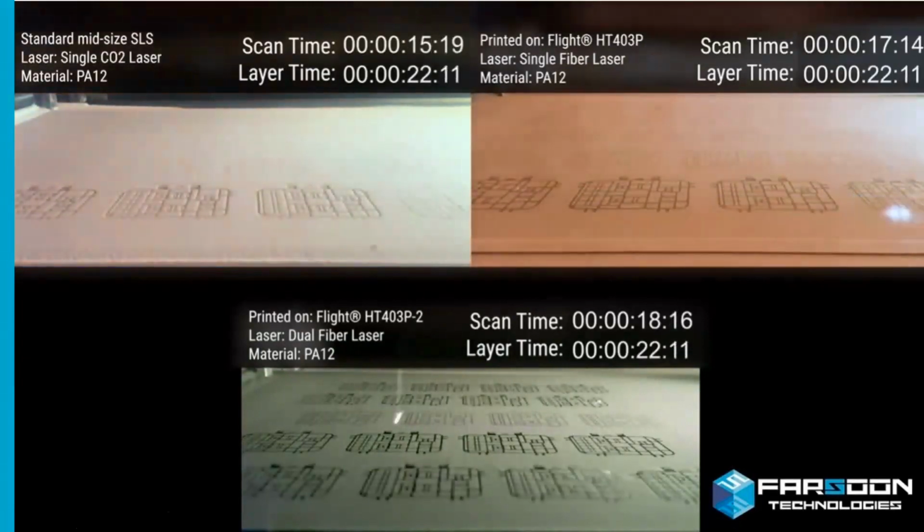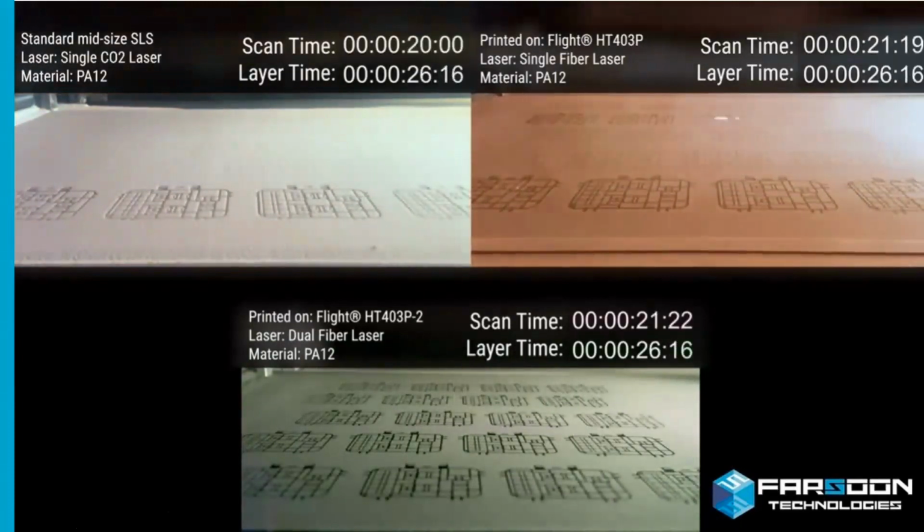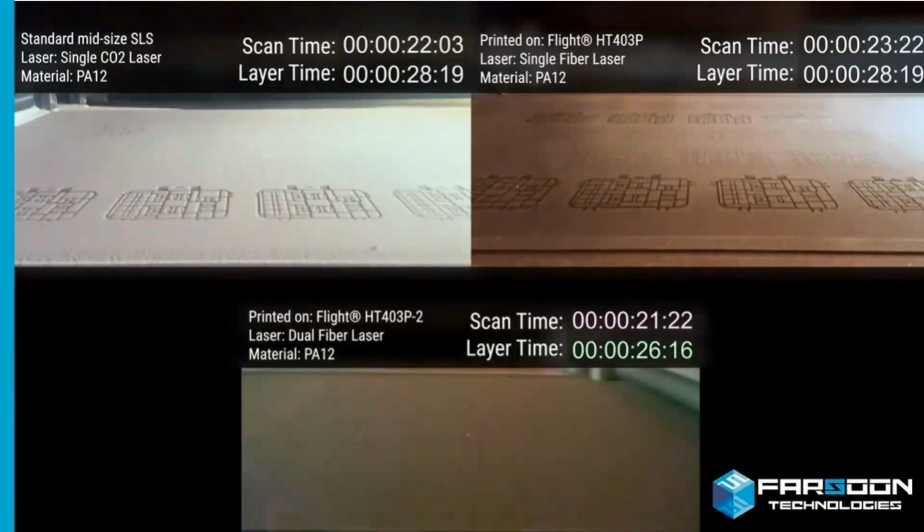We can see that our dual laser system is able to scan a layer of 20 parts in 26 seconds. The CO2 system can scan five parts in the same time frame. And while the single fiber laser system was able to scan the outline of all 20 parts, it was only able to scan eight full parts.